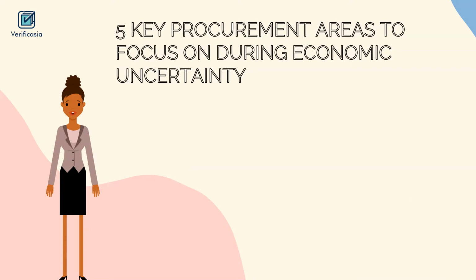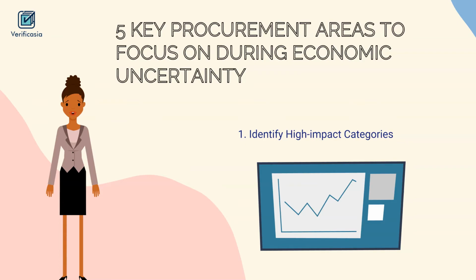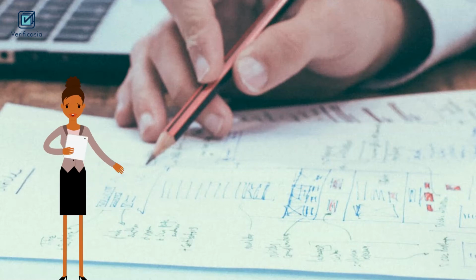In the face of economic uncertainty and high inflation, it is worth focusing on 5 key areas of procurement. Firstly, identify high-impact categories. Before making any purchasing decisions, you need to conduct market research to understand the current cost of your materials and services and predict the price trends of your suppliers.